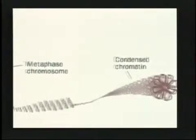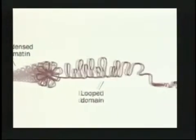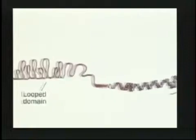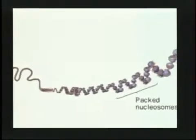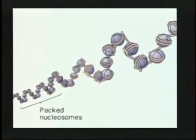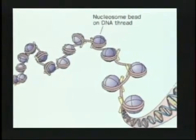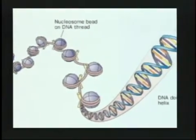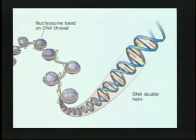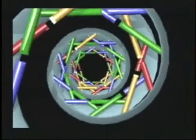And it all happens. Now, if we take the chromatin and unravel it, you then get what they call the condensed chromatin, and you unravel what they call the loop domain. As you unravel that, you discover it's made up of a whole string of spools, little tiny nucleosomes, as they call them. And around each one, of course, is arranged what you and I have come to recognize as the famous double helix, or the DNA itself. Your DNA is about 6 feet long, and it's all wrapped up in a microscopic location.